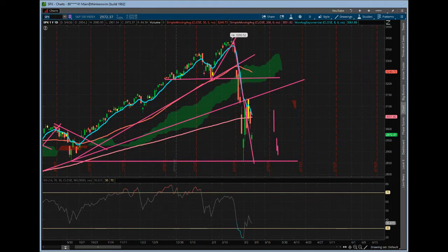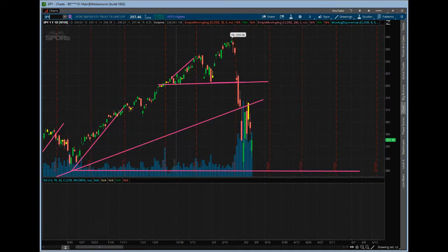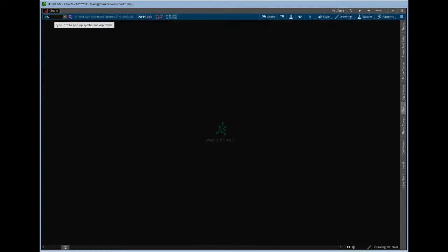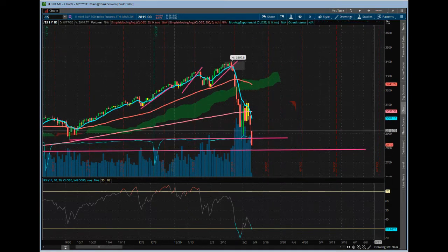Let's take a look at the SPY and just see how that closed. Similar, not as much of a hammer right here, but a thick real body. Again, couldn't quite fill its gap either. Let's take a look at the S&P futures. So S&P futures, this is where we closed yesterday. I mean, it was pretty rough. This is just last night, right?